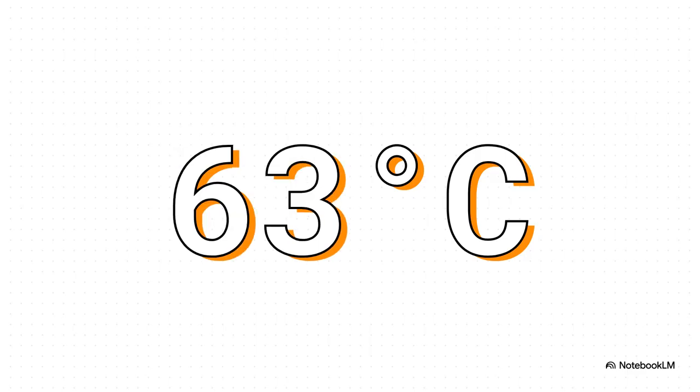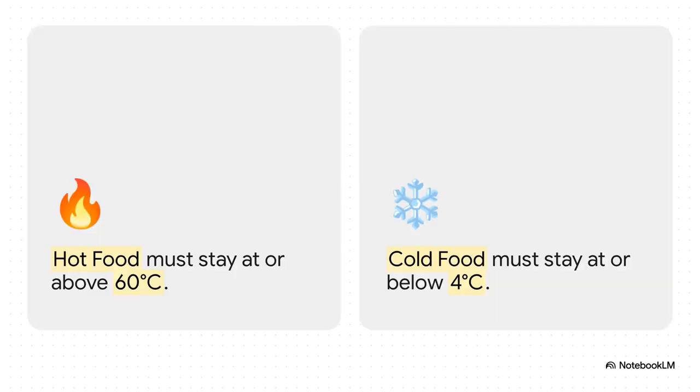But different foods have different targets. For fish, or for that steak you ordered medium rare, the scientifically backed safe temperature is 63 degrees Celsius. This precision ensures total safety without overcooking the food. And that's the key to the whole system, knowing the right control for each specific food and verifying it every time. The job isn't done once the food is cooked either.